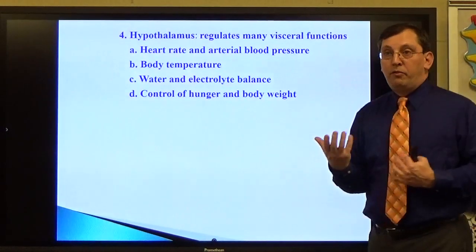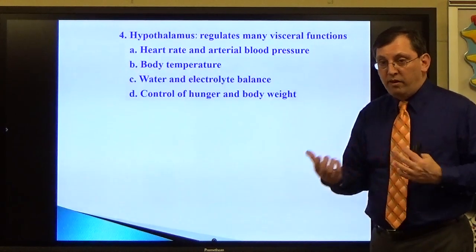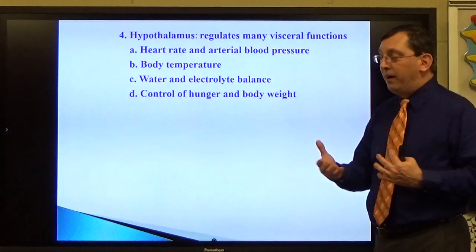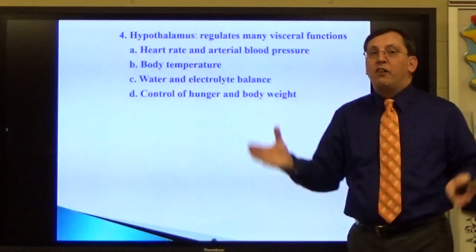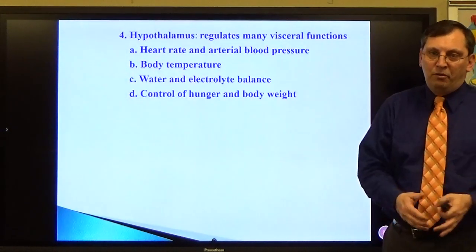The same thing happens when you become starving. People who are starving may eat weird foods and not think twice about it, and they normally would be reviled by it, because their hypothalamus overrules their conscious brain and says, you need to eat that because it's good for you. Our brain knows it needs those nutrients.